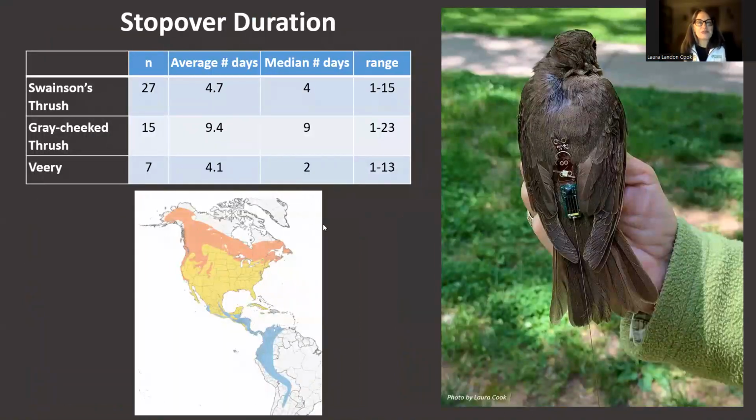And lo and behold, we are starting to learn a little bit about migratory stopover. These are averages and median days: the Swainson's thrush are spending 4 to 5 days here. The gray-cheeks are spending about 9 days here. And the veeries might be spending a couple of days here. That was really kind of amazing.